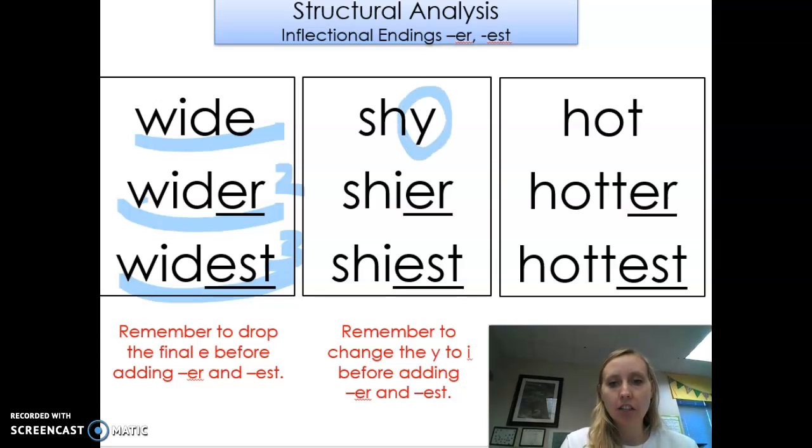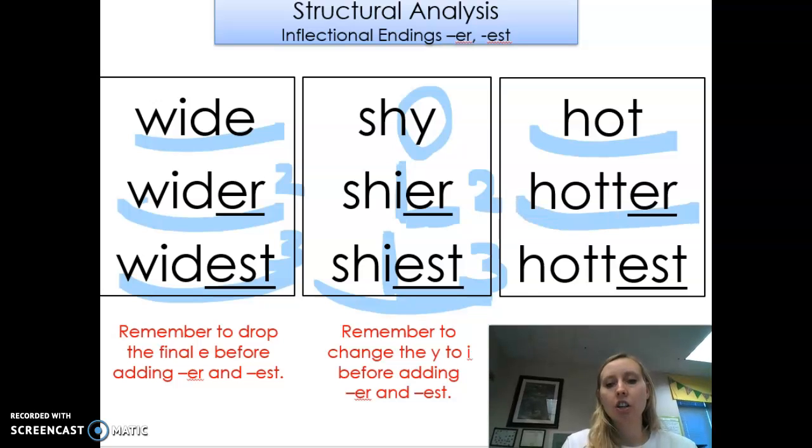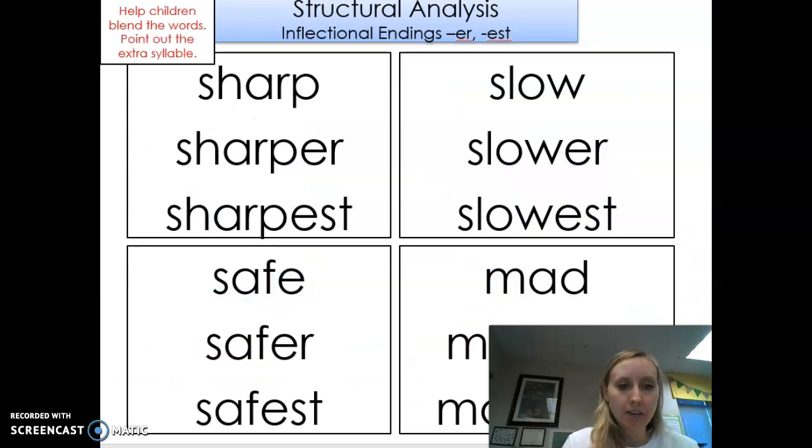Shy, we have to cross off the Y and put an I. It becomes shyer for two people. He is shyer than she is. And then last of all, for shyest, we have to get rid of the Y again, put an I. EST is three or more, shyest. Okay, then we go hot, hotter, hottest, and we added a T on both of these.